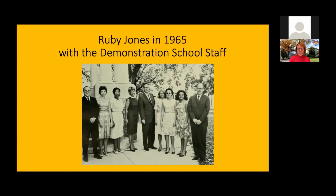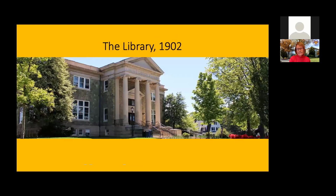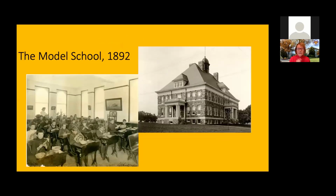So those are the model school teachers, or demonstration school as it was called in the 60s at that time. And then, of course, a very important addition to the campus, one of the last buildings added during this period. And I should point out, before moving on, that all of these buildings were added during the 1890s, which is very significant because the United States, and particularly the Philadelphia area, suffered a very severe depression with a lot of unemployment.